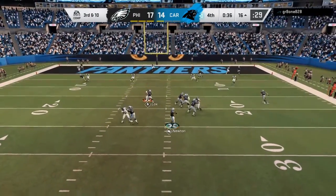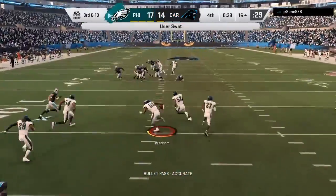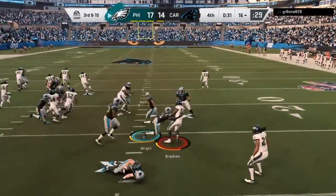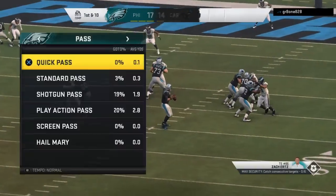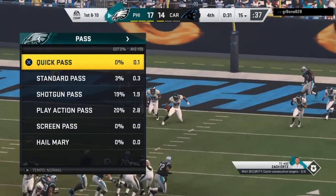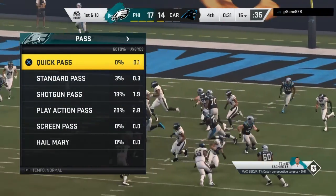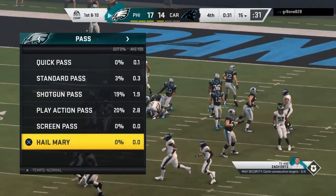Now it's Newton, and a crusher there as it's intercepted. Picked off by the linebacker, Nigel Bradham. And the return will stop them well inside their own 20 at the 15-yard line. Well, I don't think we'll have to look very hard to find our play of the game. That was an absolutely monstrous big play right there.